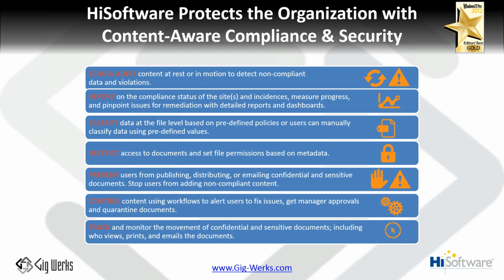Anyway, moving along, it restricts access to documents based upon file permissions and metadata. It prevents publishing, distribution, email, all that stuff, you know, USB sticks, the whole bit. It uses workflows to fix issues, alert people, override something, quarantine it. We're also big Nintex partners. Nintex sits on the back end as an OEM to this product. So in terms of workflows, they are absolutely using the best in the market. And it tracks and monitors the movement of confidential and sensitive documents, right? Down to, again, printing, emailing, offloading via USB.